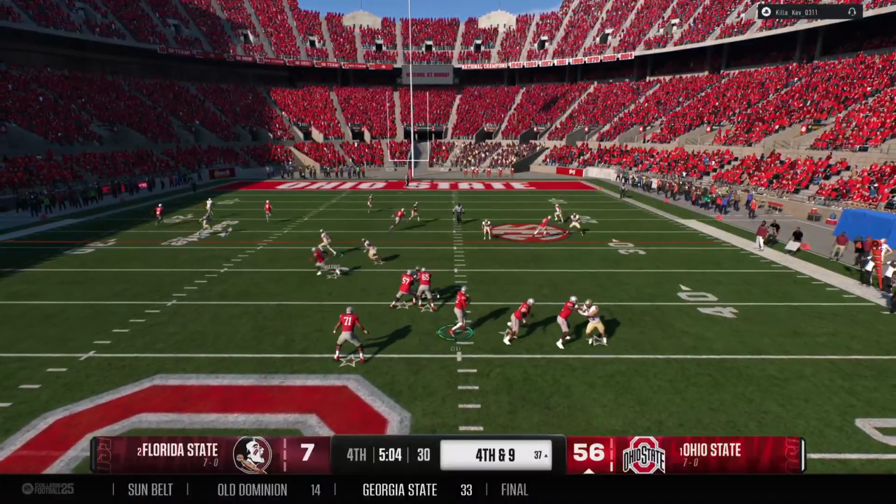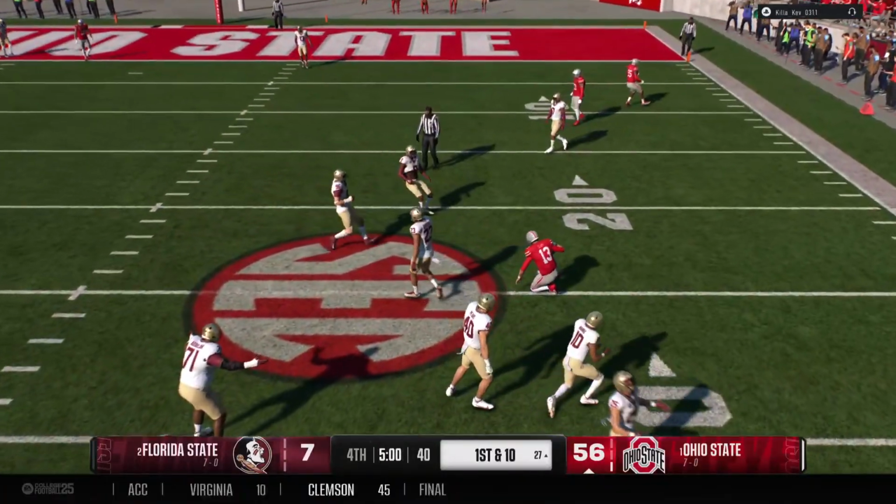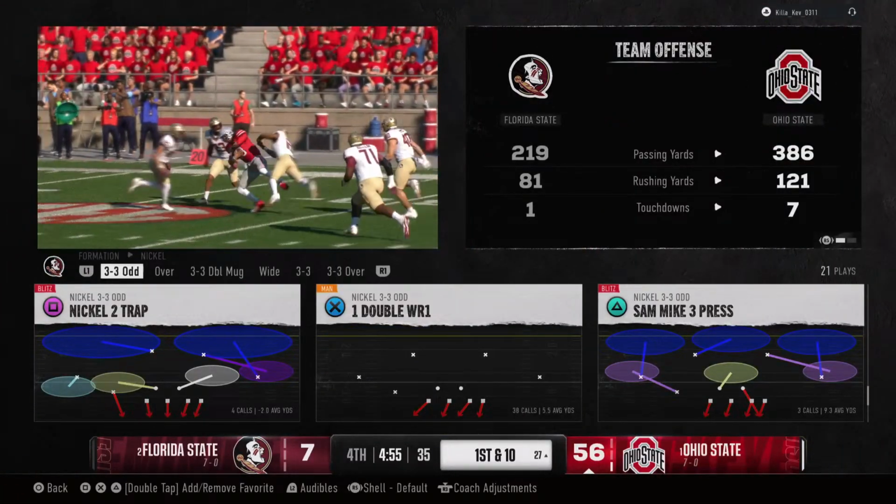4th down, looking to throw for it. Quarterback on the move, trying to make something happen. Brought down to the 27. It's a first down. This offense really threatening now.